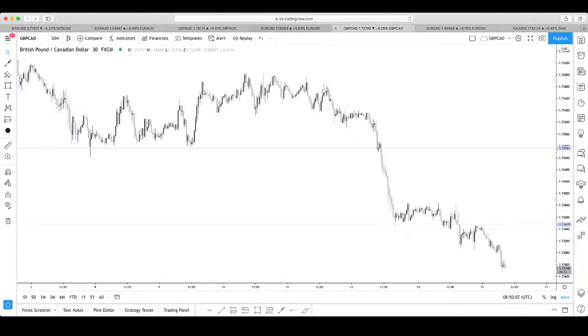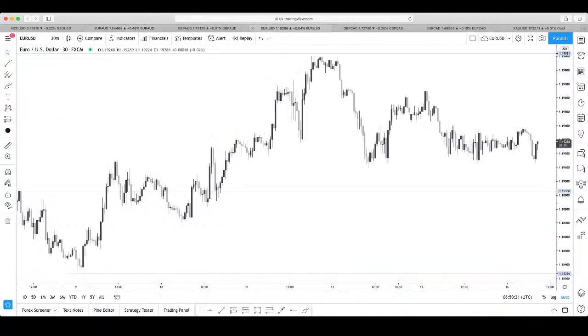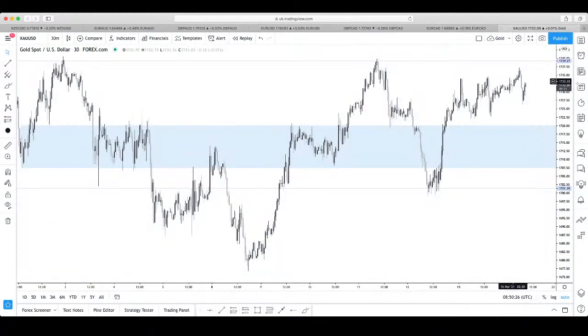Pound CAD looks to be kicking on. Aussie dollar doesn't look great. Euro definitely gaining some strength. We have to keep an eye on that throughout this morning. But yeah, apart from that, there's not really a lot going on this morning, I don't think.